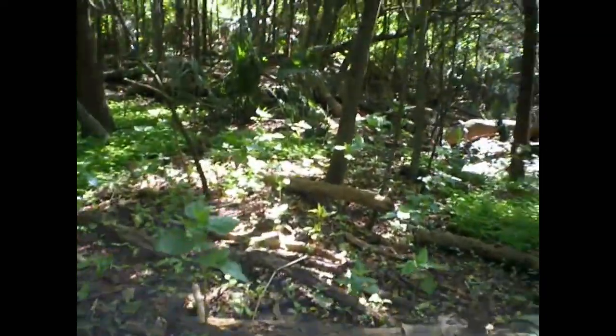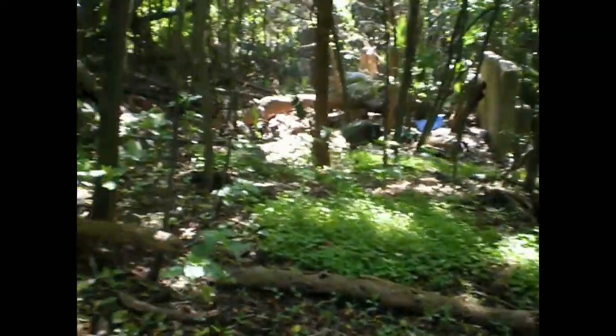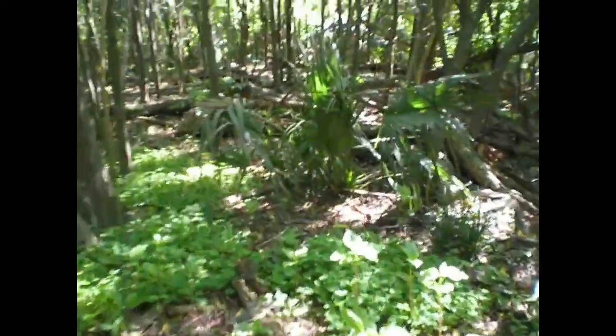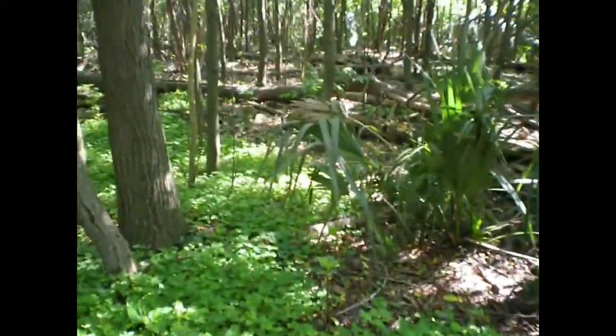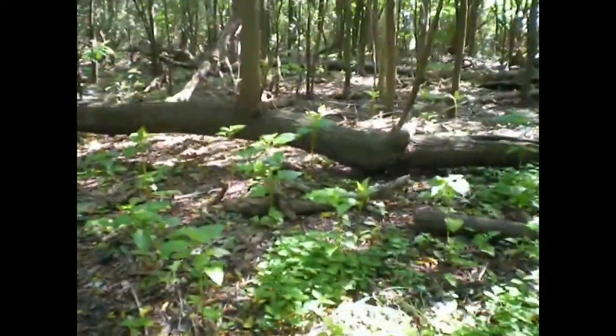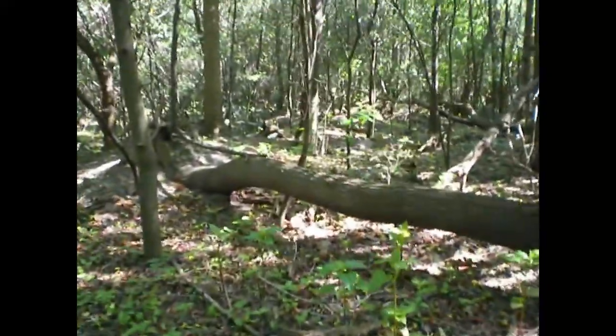Hi everybody. We're going to do something slightly different today. The last video you saw, I was trekking around in the woods looking for dumps. And this one I know is a dump. But what I want to illustrate to you about this dump is that it's not what you think. Well, not what I thought when I first came across it.